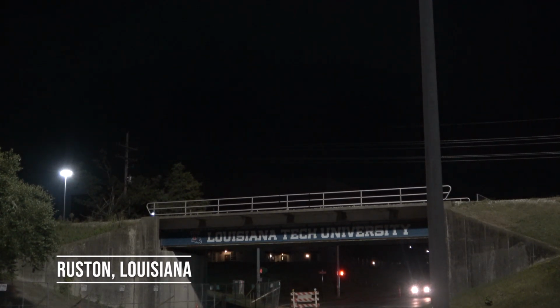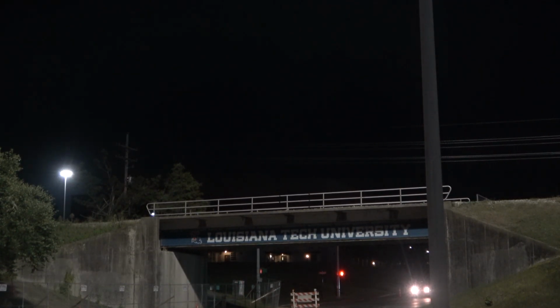We would wrap up our chase in Ruston, Louisiana as it flew over the Tech Drive Bridge.